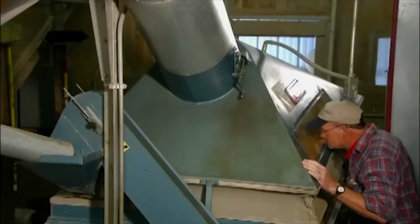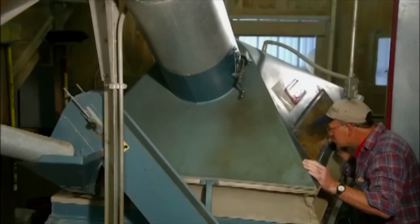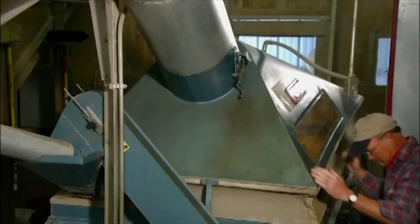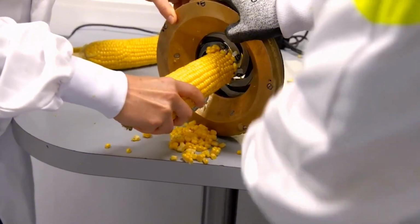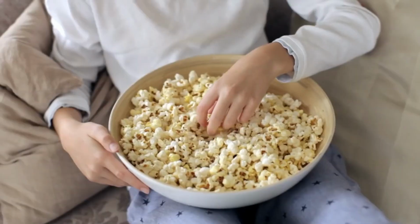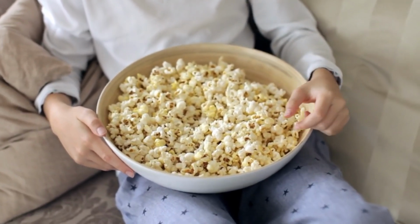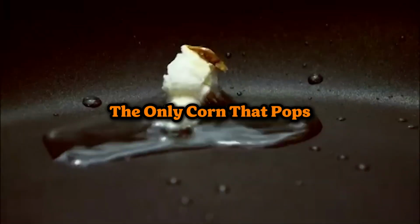And the bag they're sitting in, it's not a container. It's a cooking device. A precision-built, heat-generating, pressure-controlled cooking device that fits in your hand. We went inside the factory where this whole thing is built from scratch. And what we found completely changed how we think about something we've been eating our entire lives. The only corn that pops.